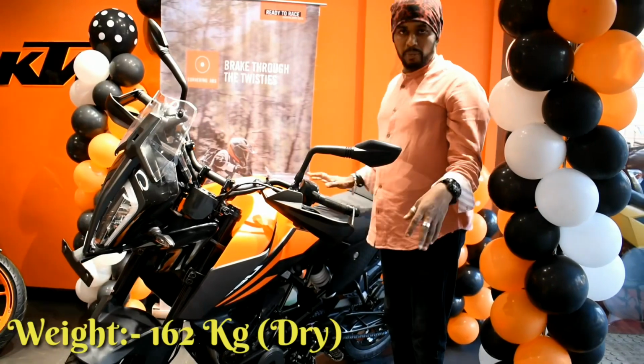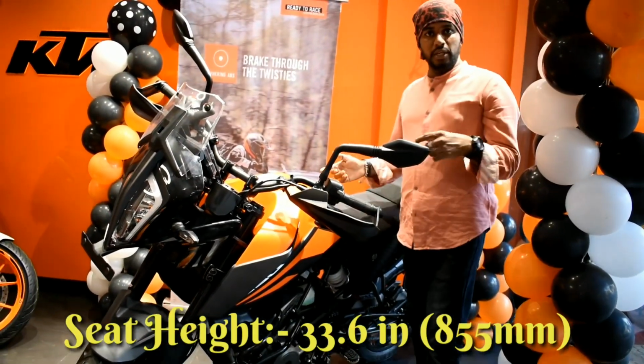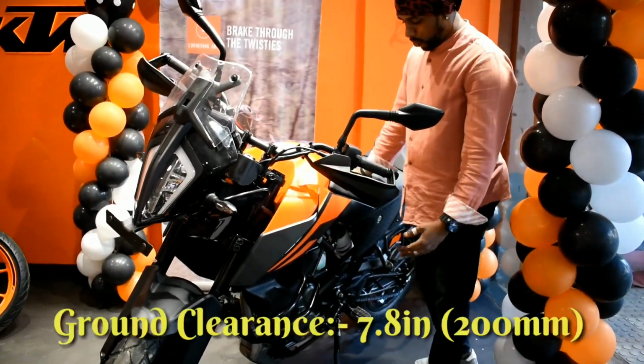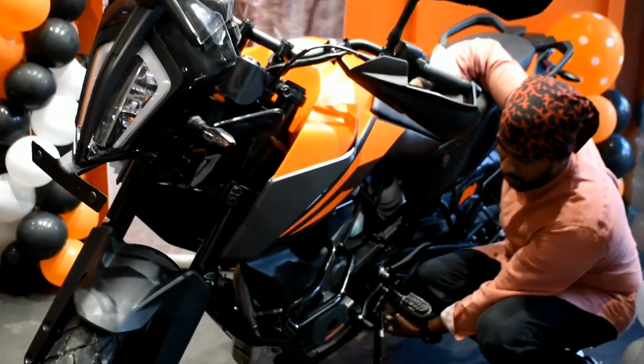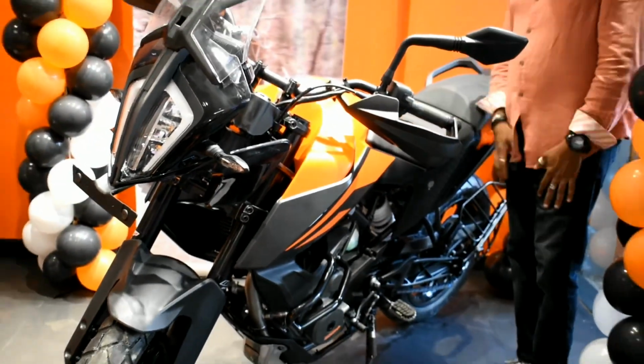Basically, the seat height of the bike is 855. When you sit on it, it's 835. The ground clearance is 200 on the bottom. Also, to give you a note, they have a beautiful guard over here that actually supports the entire frame below. So that's one more added advantage. Let's go ahead and actually sit on the bike and see.